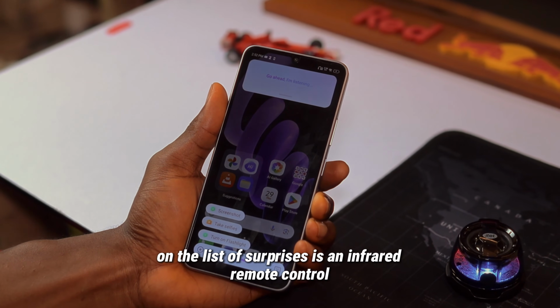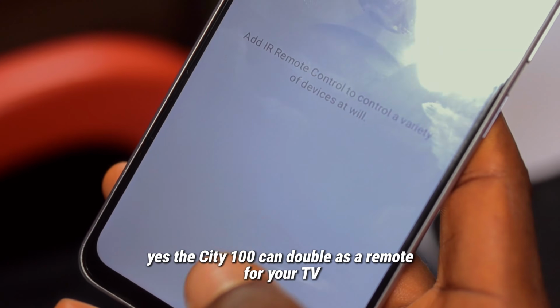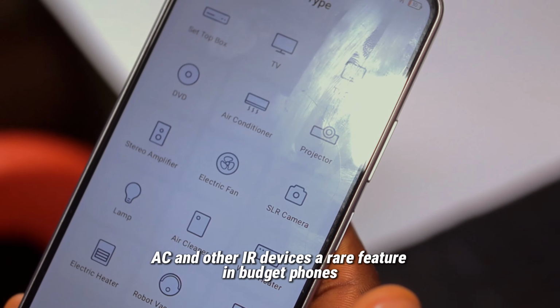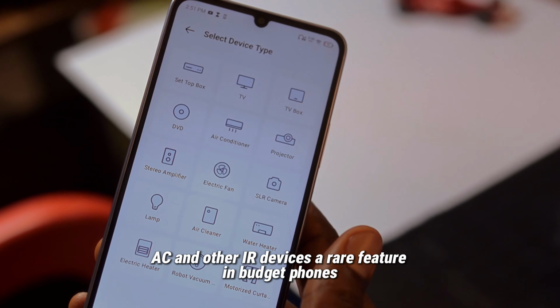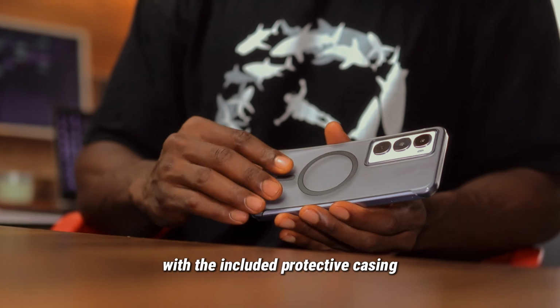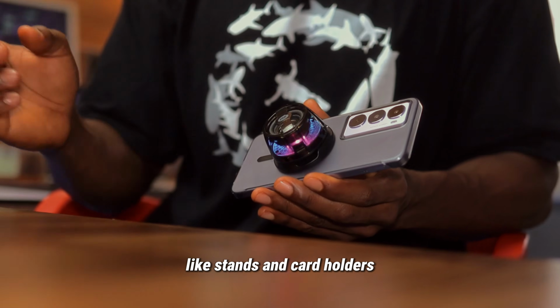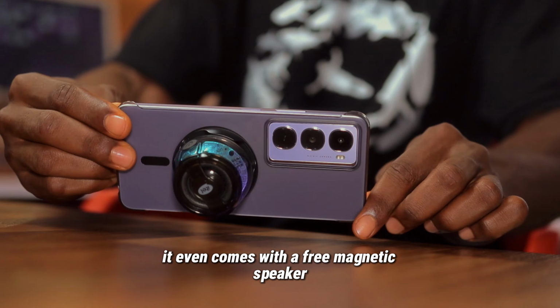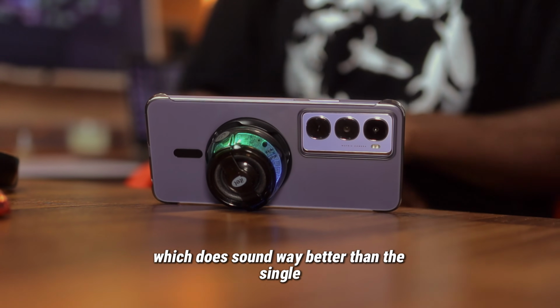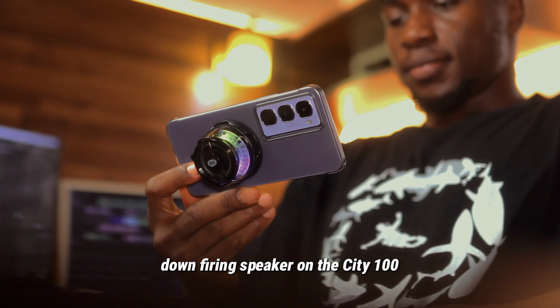Also on the list of surprises is an infrared remote control. Yes, the CT100 can double as a remote for your TV, AC, and other IR devices. A rare feature in budget phones. With the included protective casing, the phone supports magnetic accessories like stands and card holders. And in some countries, it even comes with a free magnetic speaker, which does sound way better than the single down-firing speaker on the CT100.